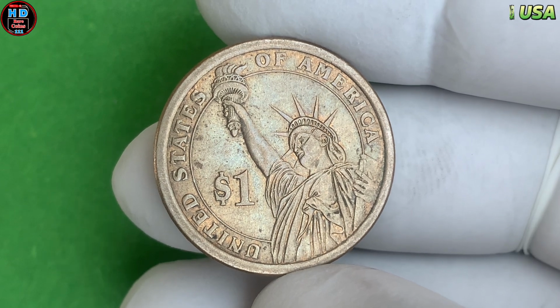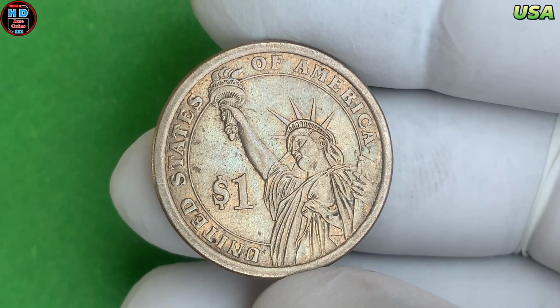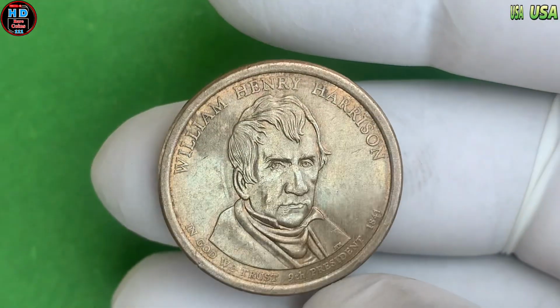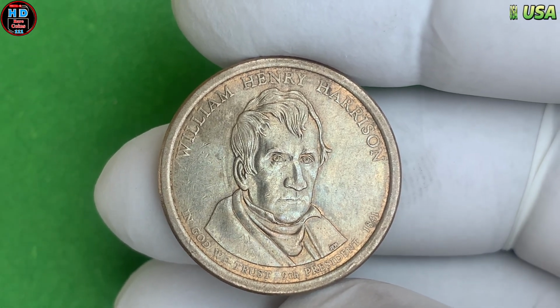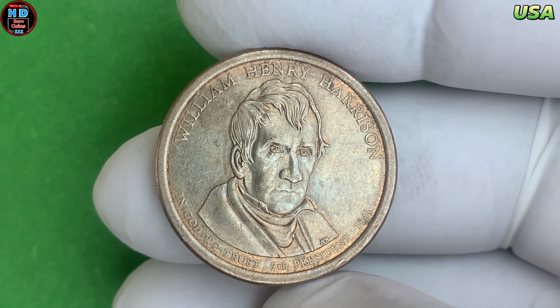Released as part of the U.S. Mint's presidential $1 coin program, the William Henry Harrison dollar was introduced to honor the 9th President of the United States. Like the others in the series, this coin was never made of actual gold, but its warm, golden hue and brilliant luster gave it an aura of importance, and in some rare cases, incredible value.